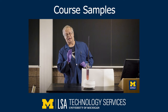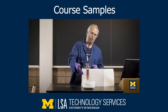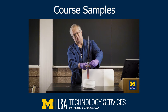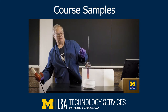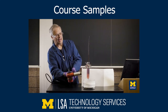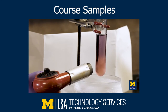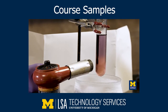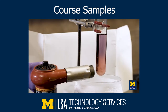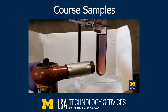Now, let's see by applying heat if I can bring it back to the lavender shade. So I'm going to take my heat gun. And I'm going to apply heat to the system. So that cold bath was quite cold, so this again might take just a minute to stress it back into the other direction.